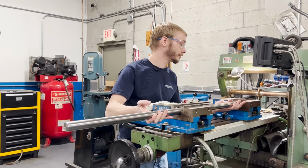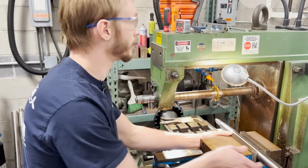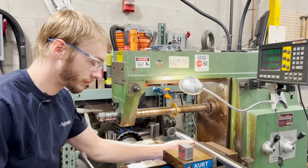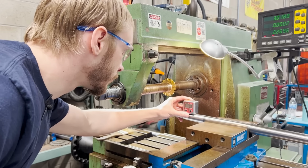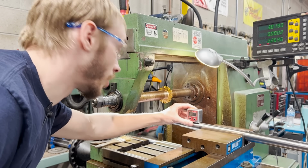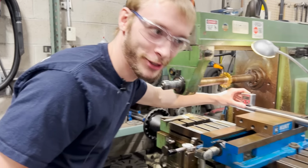All right, so we're going to do the prop end first, and we need to get this taper level. There is a more accurate way of doing this, but this digital level box gets us well within the tolerances we need for a keyway. Okay, wow. Where did you eyeball that? I got lucky. That doesn't usually happen.